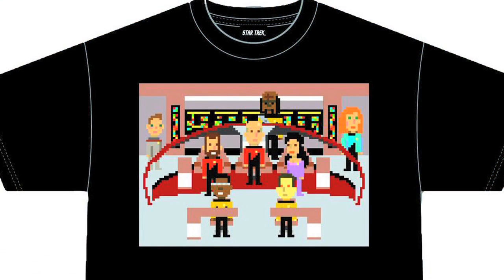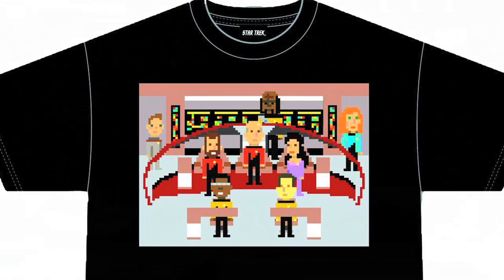8-bit Bridge of the Enterprise. I'm not much of a video game historian. I played a lot of 8-bit games in my childhood, and I don't ever recall there being a Star Trek The Next Generation 8-bit game where you had the bridge and everything like that. I think Super Nintendo had one. That would be awesome. Somebody should make an 8-bit Star Trek Next Generation game.